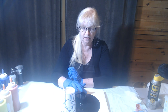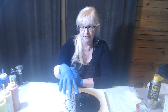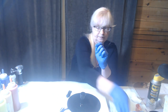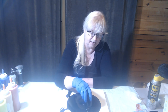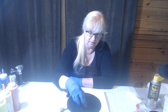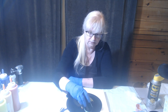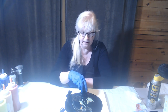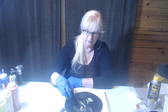I like to wipe the end off of that shot glass. Makes it a little bit easier to hang on to. And I'm just going to move this around at an angle so the paint can come out. And I like to grab a little bit of the black and let it set for a second. And then we'll let some more out.